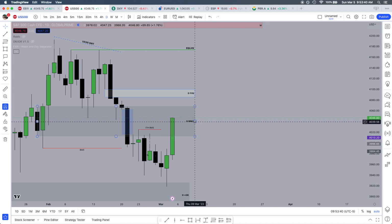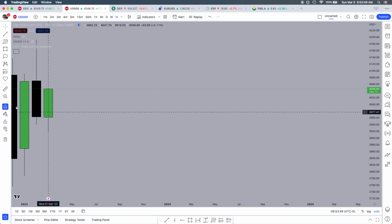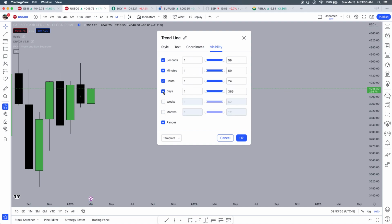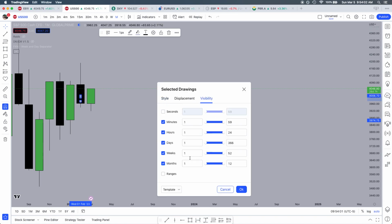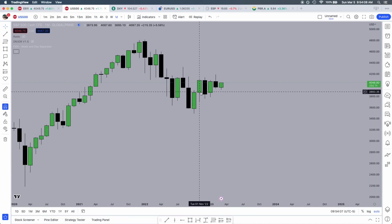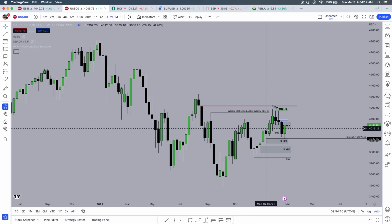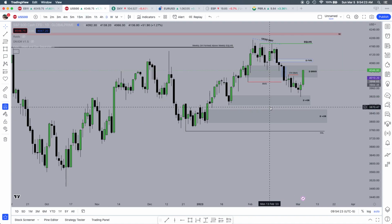honestly, I don't really have a bias anymore because I went back to the high time frame this morning. On the monthly chart, we're just in consolidation. Since November of last year, the ranges have been getting smaller and smaller, which means that there's probably going to be some big expansion coming soon. And you could see the same thing here on the weekly chart, and same thing on the daily chart.